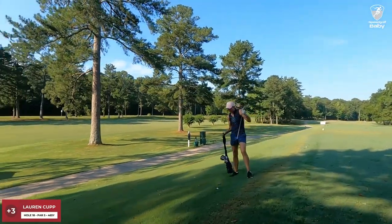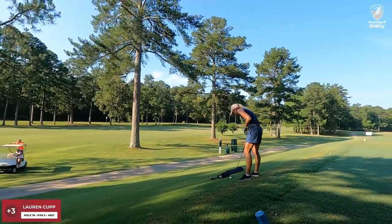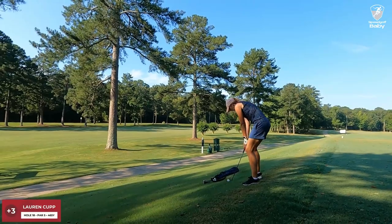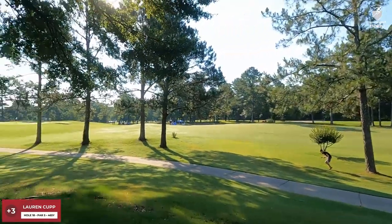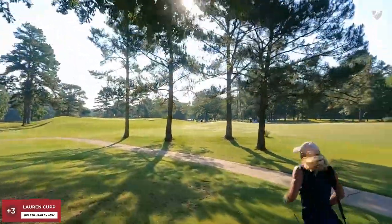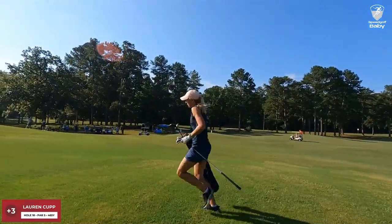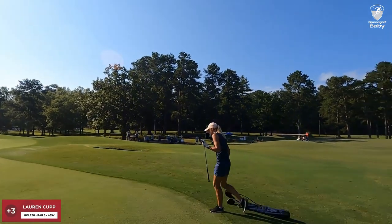Side hill line. You got this? Okay. Just a couple trees. Ball below the feet will usually go right. She's trying to just punch it, though, below the trees. Degree of difficulty, yeah, Jay, holy cow.